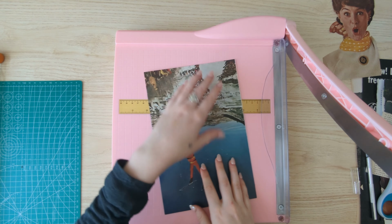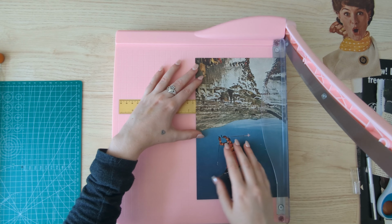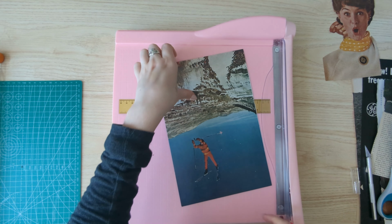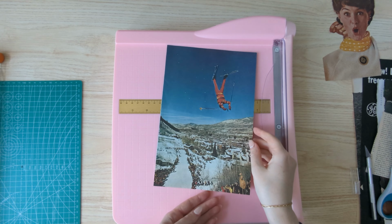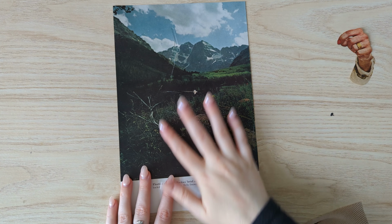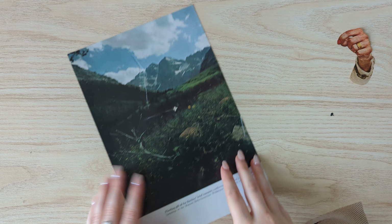Kind of missed a little bit, so I guess I'll go back in. I guess this is for measuring, oopsie. Perfect. Also, the reason I waited so long is I love this back piece too. It's so pretty, but we're sticking to the front one today.